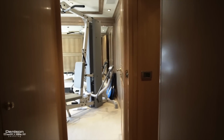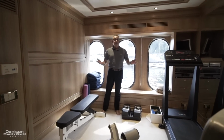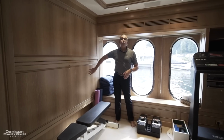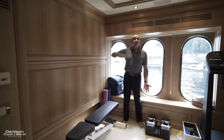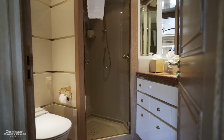Inside the 6th stateroom, you can see it's now being used as a gym, but the ability to convert this room to almost anything is really important. We have upper and lower bunks that are Pullman that fold down. We have a full head, shower and sink adjacent to this.